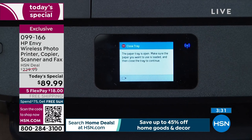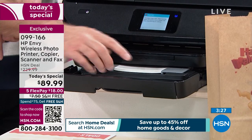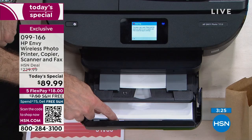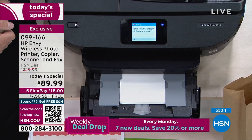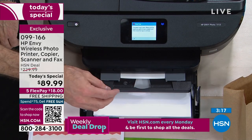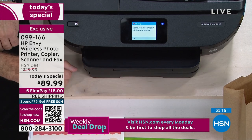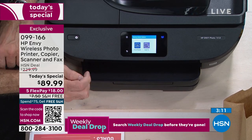Oh, before I do this, let me show you something else while we're looking. Let's take a little overhead shot here, guys. This is another really cool feature, dual paper trays. There's a full size 8.5 by 11 paper tray, and then there's also a tray where you can have photo paper, right? So if you wanna print 4x6s, you saw me printing 8.5 by 11 earlier. Now we're printing 4x6. That's how easy it is to do.